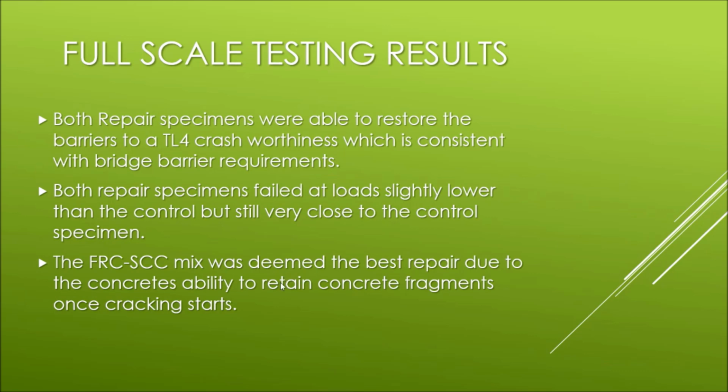And then after taking a further look, the fiber reinforced self-consolidating mix was deemed to be the best repair due to the concrete's ability to maintain those compressive and tensile loads even after the first cracks, because again, the hope is that it will be able to retain any concrete fragments if any cracking were to start.